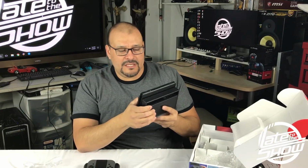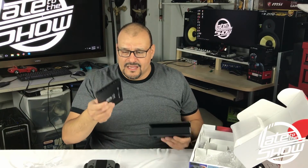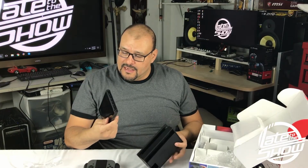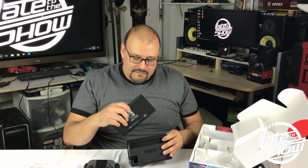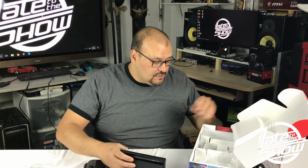I mean, great idea. On the road, you get it on, you take off, or on a plane. It's a great idea, and I think Nintendo is going to sell millions of these systems. So it's not bad. You get the actual docking station, and there's one more setting that we cannot forget, which is a must, especially for my kids.